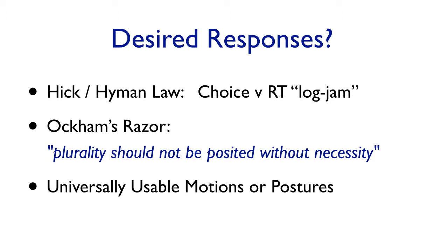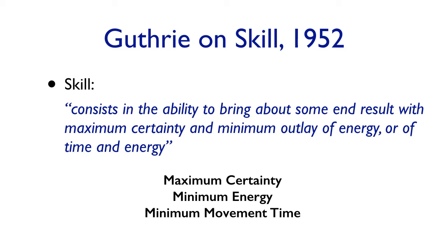What we're really looking to do is to make our learners skillful. And we rely on Guthrie's definition of skill from 1952, which says any good skill will have maximum certainty of goal achievement, it will involve minimum energy expenditure and minimum movement time. And really, what's better than those incredibly quick, incredibly reliable reflexive motions and instinctive protection of the body? So that's a real key. That's the real secret sauce that makes Dynamis breakaway skills work.